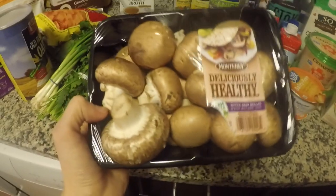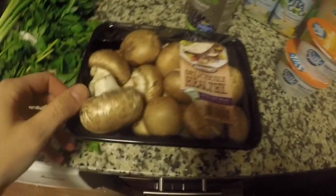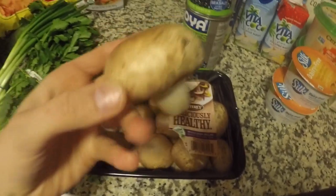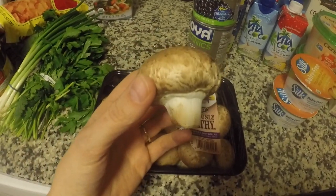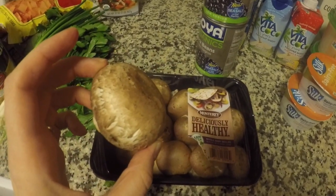These are baby bella mushrooms. So like baby portobellos. Levi ripped this open on me while we were at the grocery store, so that's why it's open. But it gives you a nice look at the mushrooms. And these you can use the stem and the top. You don't have to take the stem off. These are going to be for the stuffed peppers.